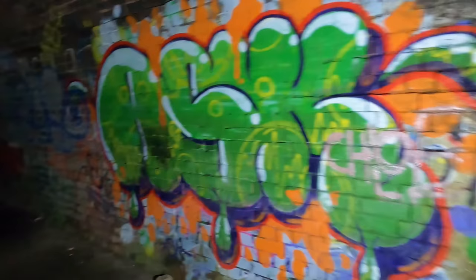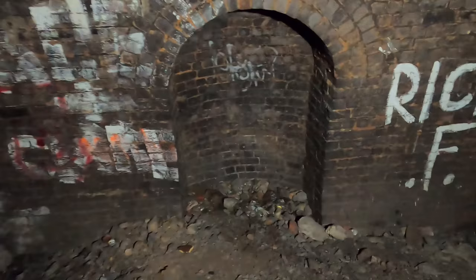No sign of any refuges as yet. I think there's a shaft in this one as well. It's brick, look, brick from bottom over the top down the other side. And there's a cute little bumblebee. So first refuge is on the left.